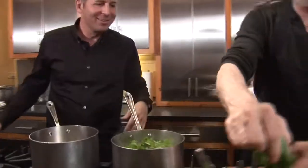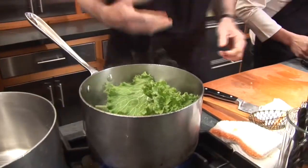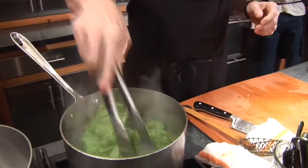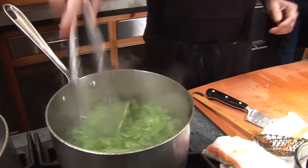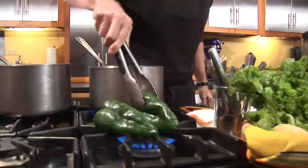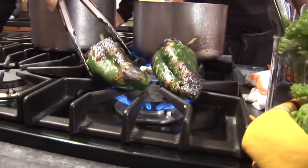So I want to blanch the mustard greens because I think they're kind of strong, and sometimes what people don't like is that really strong mustardy flavor. So I'm just going to blanch them really quickly here, and then I'm going to put everything into a blender. But these poblanos need to get really nicely charred on the outside. They're not going as fast as I was hoping, so we'll see if I make my 15-minute deadline here.